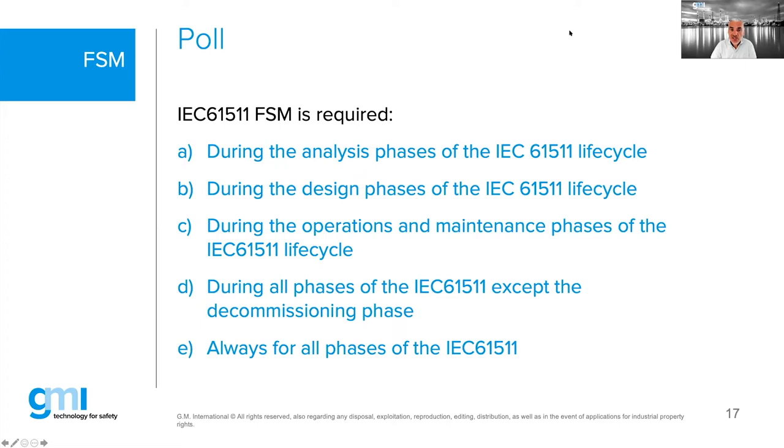So the question is, in IEC 61511, functional safety management is required: A, during the analysis phases of the IEC 61511, so that is mainly for the EPC contractors in the first three phases in the design, etc. B, during the detailed design phases of the IEC 61511 life cycle. C, for the end users, during the operation and maintenance phases of the life cycle. D, during all the phases of the 61511 except the decommissioning phases. And E, always, for all the phases of the IEC 61511.